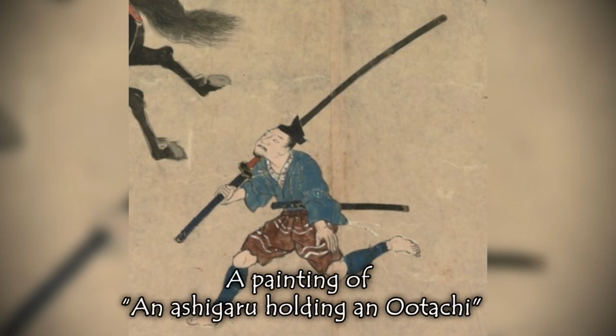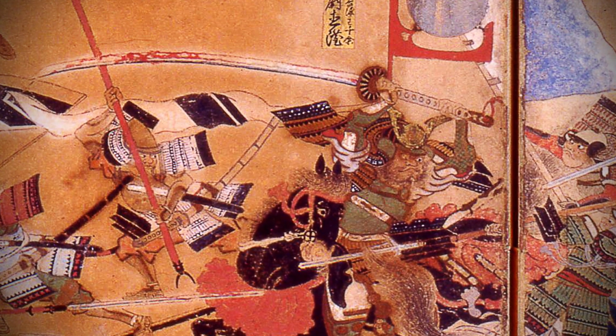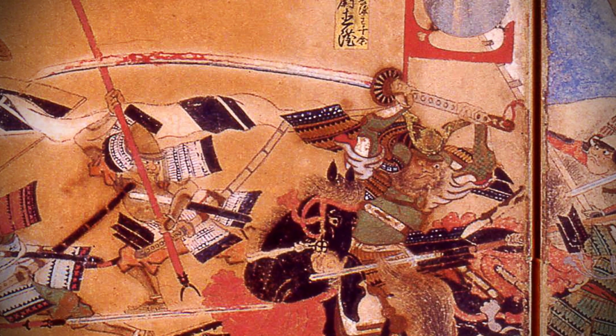Ownership of Ootachi was limited to those of high status, and when used on the battlefield, a retainer would carry the Ootachi. The method of drawing an Ootachi involved either having a retainer hold the scabbard while the owner drew the sword, or the retainer drawing the sword from the scabbard to hand it over.